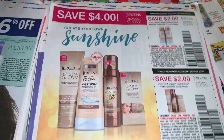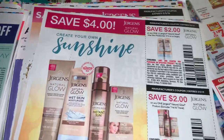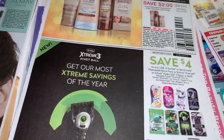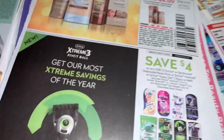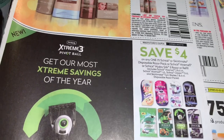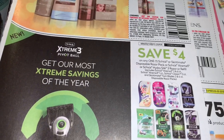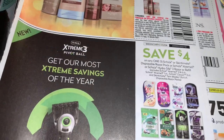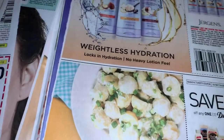Y'all see this lotion? Take these coupons on to Walmart. Y'all remember I did a segment of the day on them coupons. And see, here go a coupon for razors. You get the Chic razors, all these different kinds of razors, $4 off. And then in that CRT, you have another $4 off. So that's $8 off of one razor. So y'all take advantage of that.